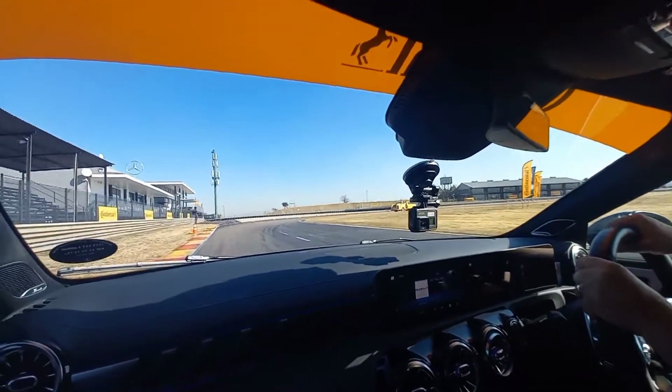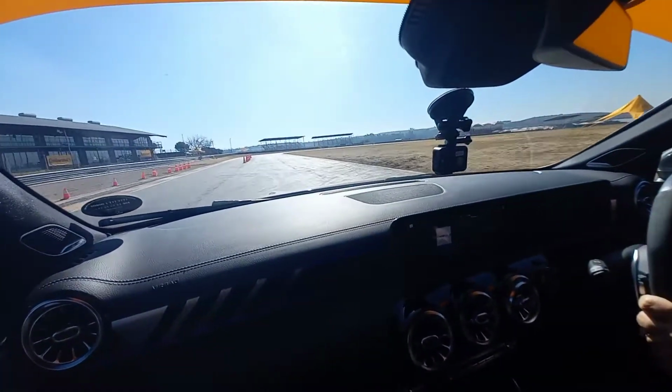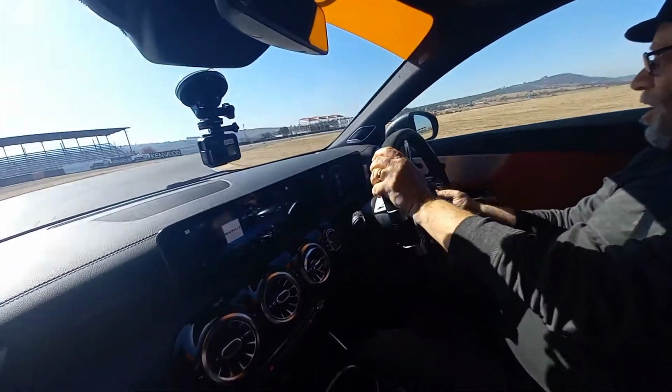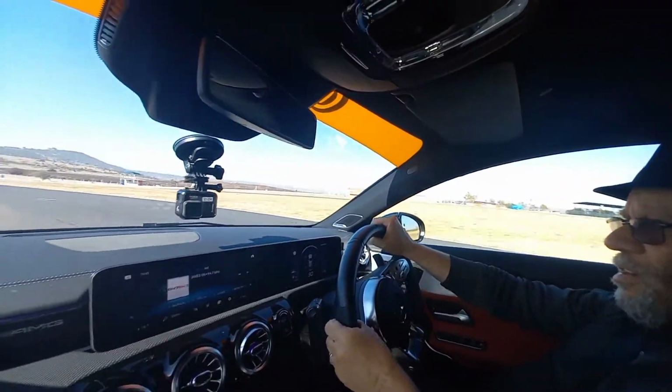Nice and deep in the turn, wide for me. Nice and wide, turn in and accelerate hard. Next gear. It stepped out a bit, but it held it, eh? I could feel it stepping out a tiny bit, but it held it. I mean, look at this. This is just planted, solid, absolutely nothing.